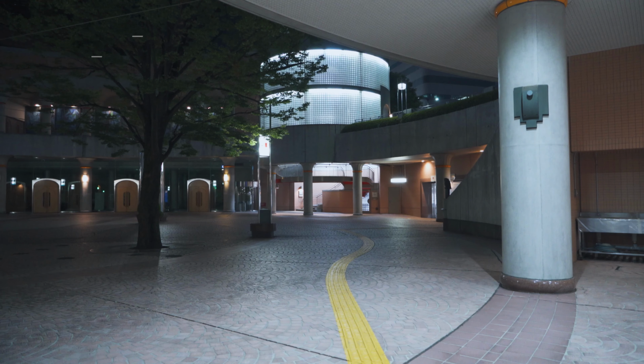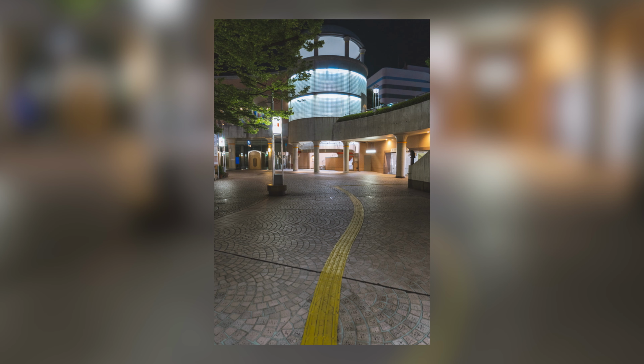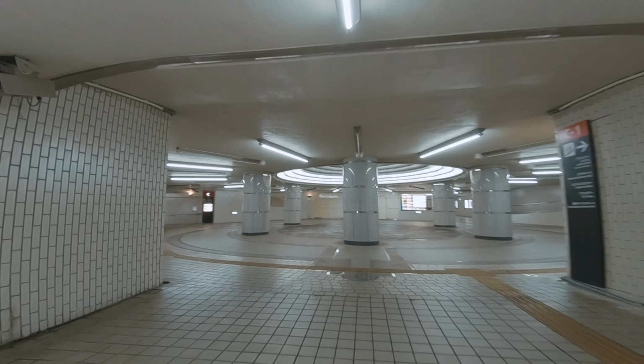Alright, so I'm in Hamamatsu right now, which is in Shizuoka prefecture. Cool place here on a work trip. It's like midnight right now, but yeah, staying overnight today, so let's do some night street photography with this creepy place where there's no one around.